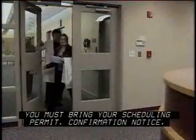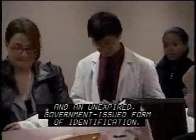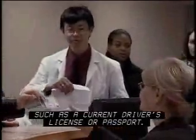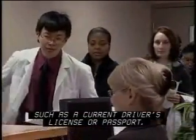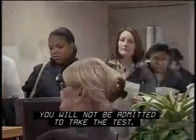You must bring your scheduling permit, confirmation notice, and an unexpired government-issued form of identification, such as a current driver's license or passport. If you do not bring acceptable identification, you will not be admitted to take the test.